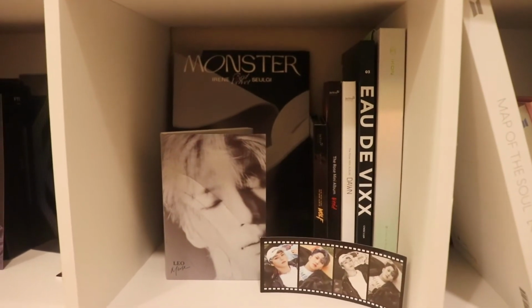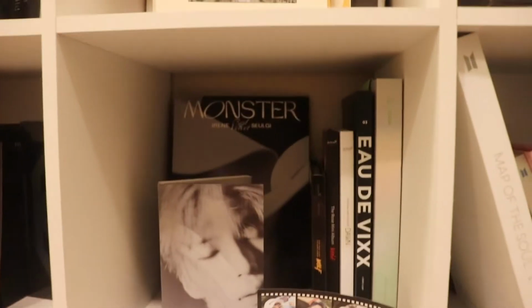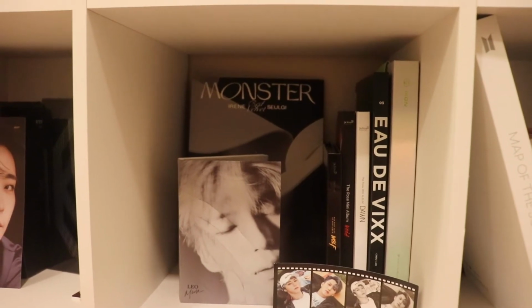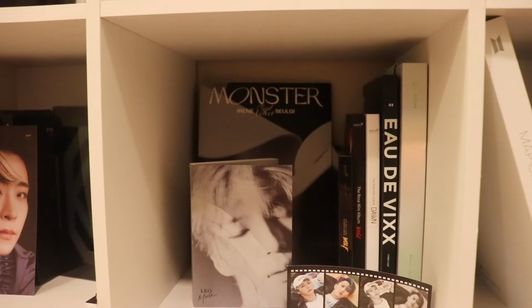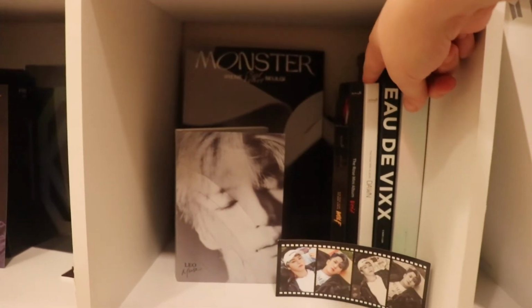And then next to that is another mixed bag, some boy groups and girl groups, but in the back I have, I think it's the bass note version of Irene and Seulgi's unit debut mini album. In front of that I have Leo from VIXX, his Muse, I believe it's his second mini album, it's his Kino. And then I have the Rose albums.